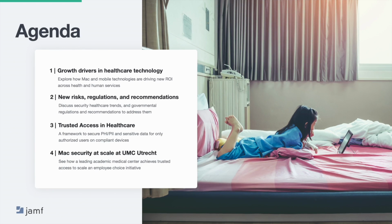The agenda for today's webinar will discuss growth drivers in healthcare technology. We'll then get into new risks, regulations, and recommendations. We'll then showcase how you can all achieve trusted access within your organization, and then wrap up today's call talking through how UMC Utrecht has deployed Mac security at scale.